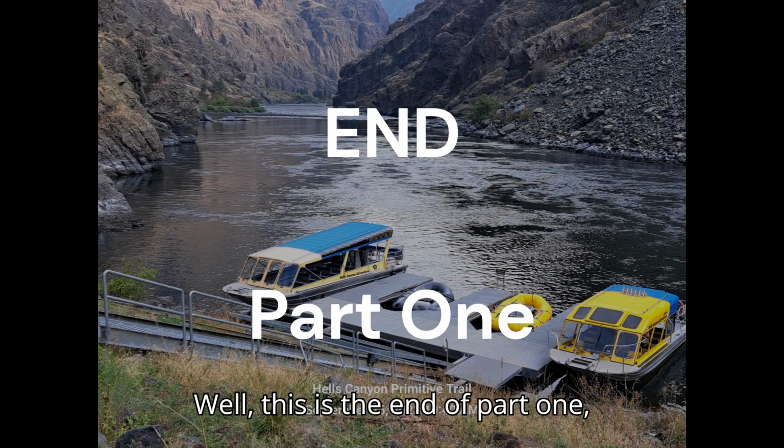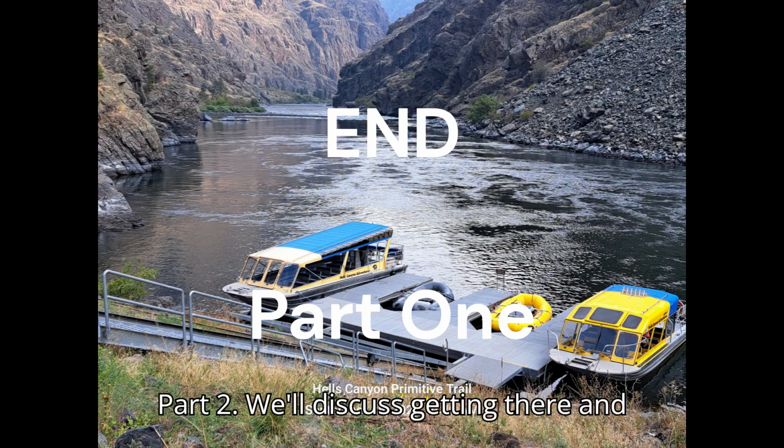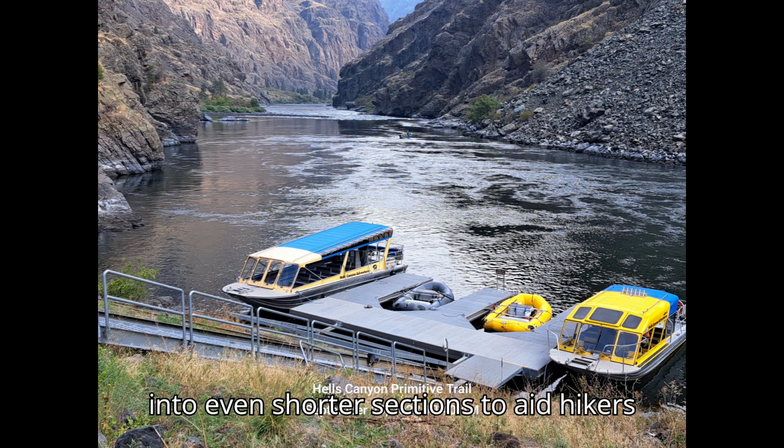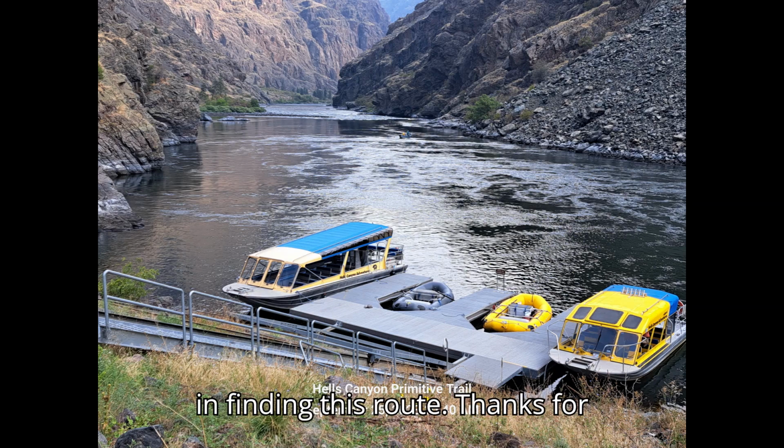Well, this is the end of Part 1. Part 2 will discuss getting there, and we will break down this primitive trail into even shorter sections to aid hikers in finding this route.